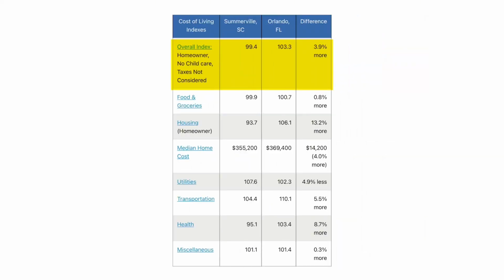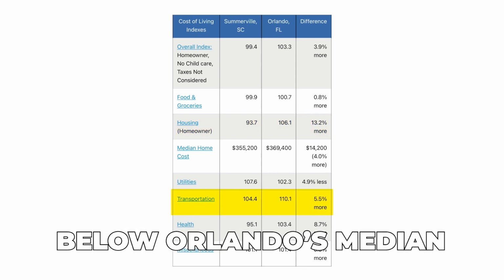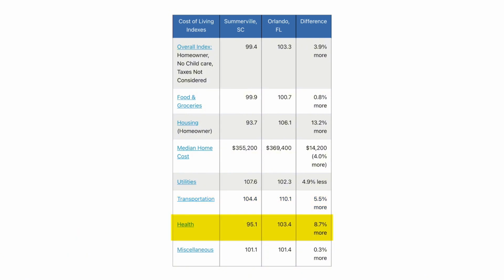And now that we're talking about costs, let's talk about the cost of living in Summerville. And we're going to compare it to the cost of living in Orlando, Florida, since I know a lot of you are coming from Florida. The overall cost of living is just under the national median in Summerville. Housing costs are 6% under the national median as well. And you'll find that transportation costs are below the average median, since gas prices in South Carolina are on the lower end. Health costs are also lower here too.